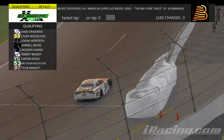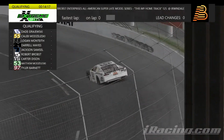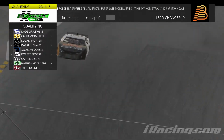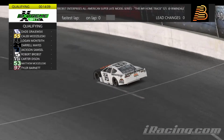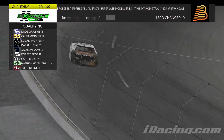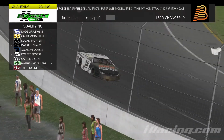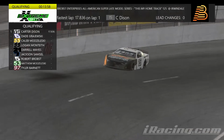The 51. Carter on track, the 15, first car out. I had him later in the lineup, but okay. Carter gonna roll out. Here we go. Carter Dixon gonna be the first car out here. He'll run the wall. That 15 will roll out here on the top. Carter, top of the board. Good job, Carter.